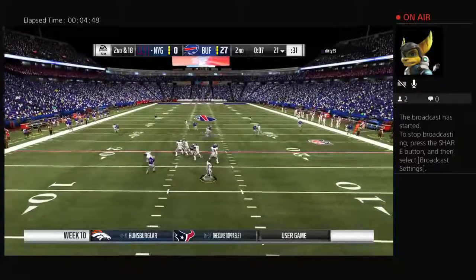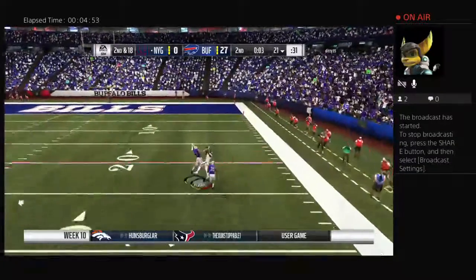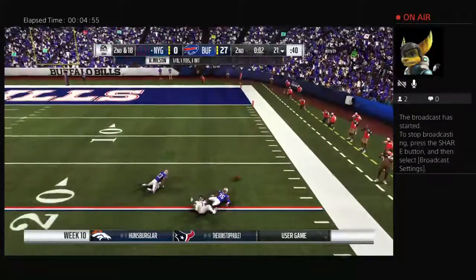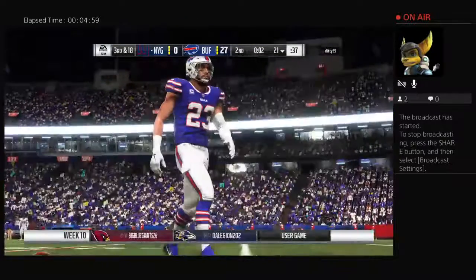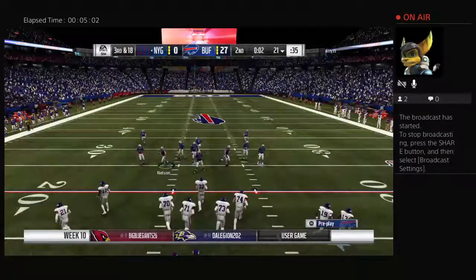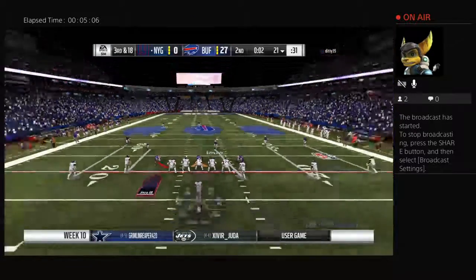On 2nd down, here's Wilson. They'll let it go deep for Beckham. And that is incomplete. 2 seconds left on the clock. The Giants on 3rd down. Not good. 0 for 4 thus far. This will be a tough 3rd and 18.